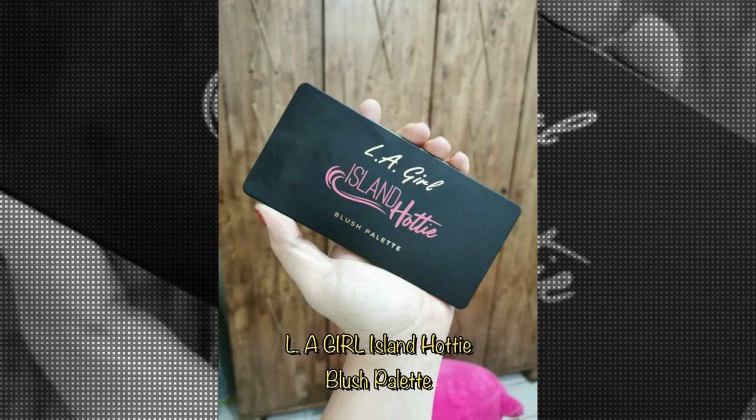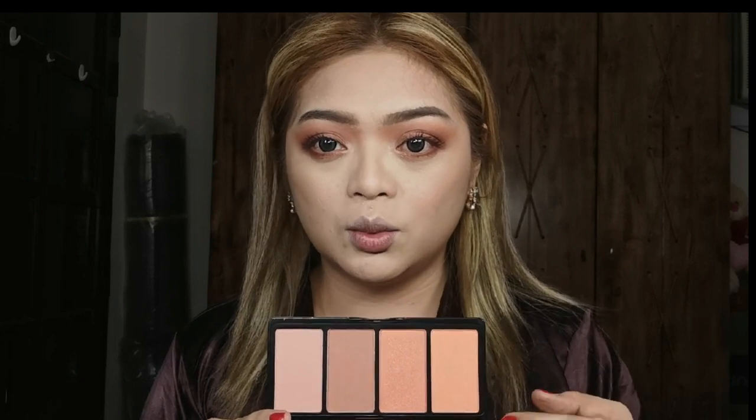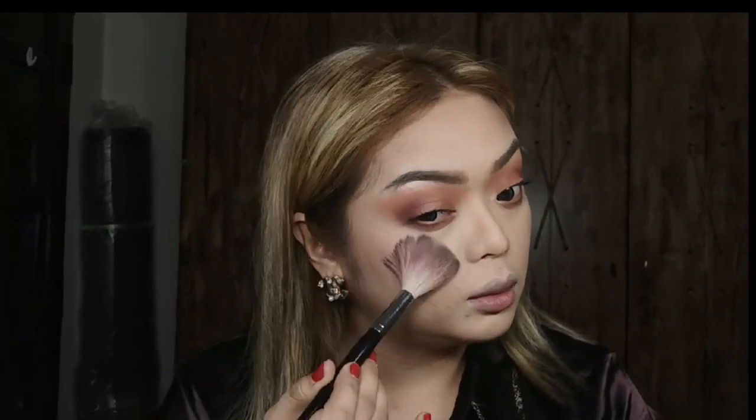Okay, eyes are done. We're gonna proceed with blush. For the blush, I have LA Girl Island Hottie Blush Palette. Maganda yung review nito, kaya ko siya binili. So, I'm having 4 shade. I'm gonna use these 2 shade. Yun lang. Okay naman, I like it. Hindi siya ganun ka-powerful na super pigmented but buildable.